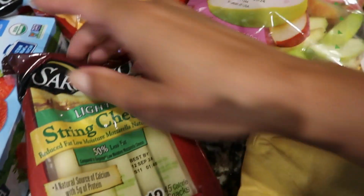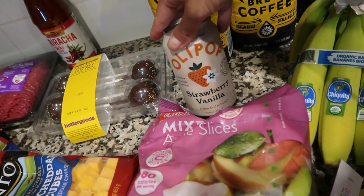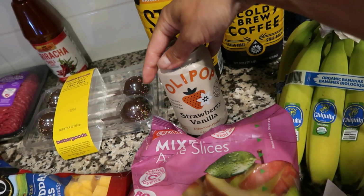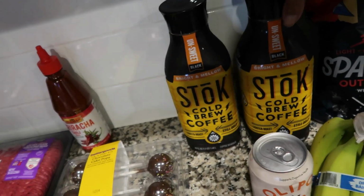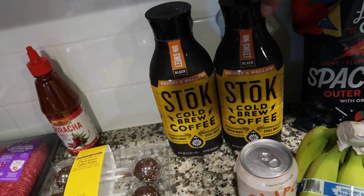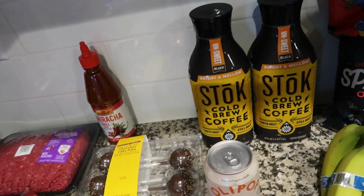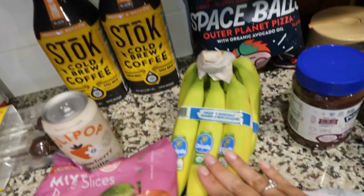Here's just another string cheese pack, some sliced mixed apples. My favorite Olipop, I just wanted to get a strawberry vanilla one to have at night mixed with tart cherry juice. It's so delicious as like a little mocktail before bed. The Stock cold brew coffee, my husband and I love these in the mornings. The Stock is probably my favorite out of all the cold brew coffees. Let me know down in the comments your favorite cold brew coffee, so that way I can see if I've tried it or not yet, because we're always looking for new ones, but we keep coming back to Stock right now. Some bananas for the babies.